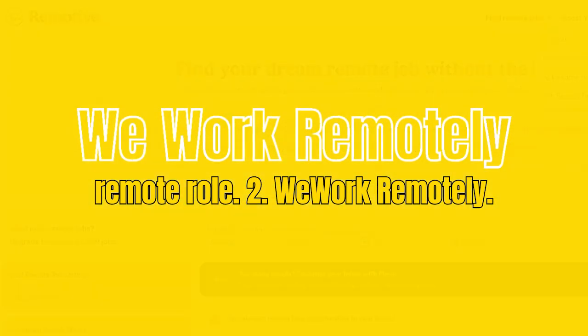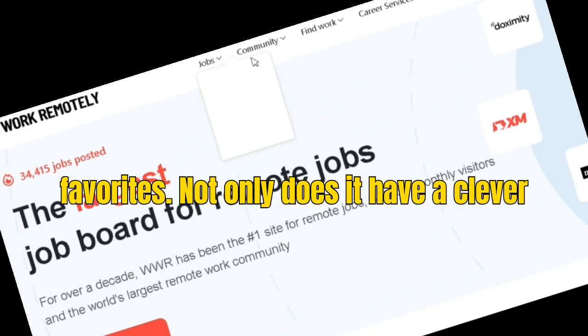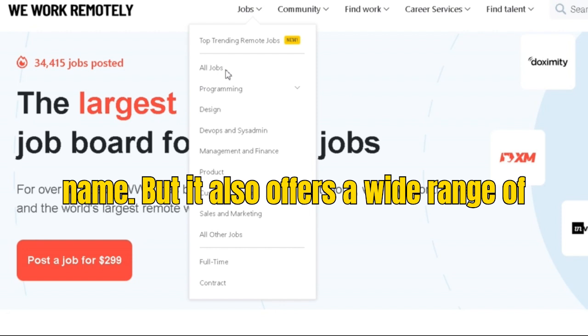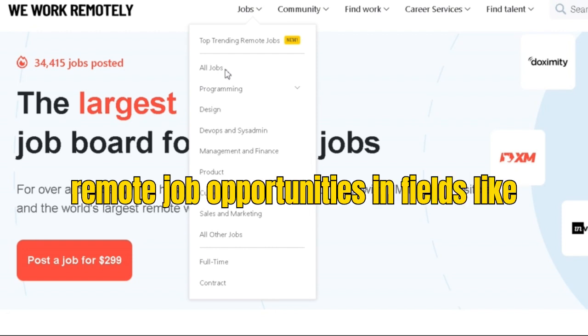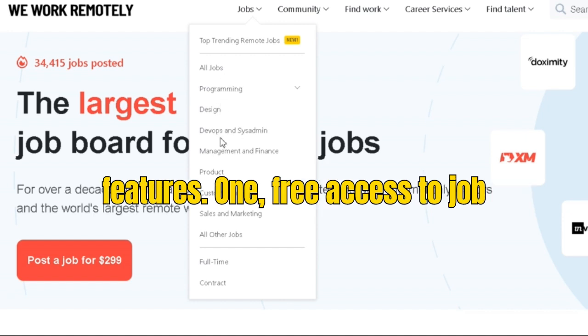2. We Work Remotely. We Work Remotely is one of my personal favorites. Not only does it have a clever name, but it also offers a wide range of remote job opportunities in fields like tech, design, and customer support. Key features. 1. Free access to job listings.